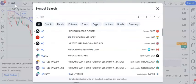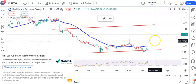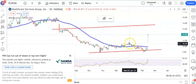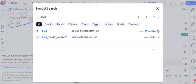Next situation is also on the Bulltac Healthcare Services, where we gapped higher, breaking neckline resistance there at $11.20, which means we're looking for up to $13.80 while we hold above that initial 2024 peak. 50-day line rising as well, which is helpful to the cause.